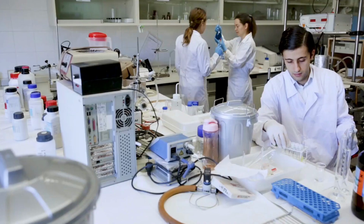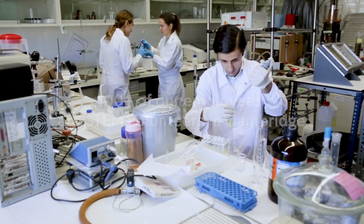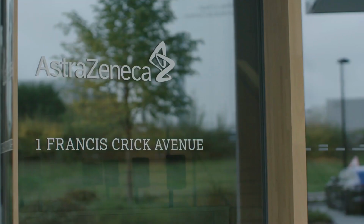We have over 200 partnerships as part of the Cambridge ecosystem, with more than 130 collaborations with the University of Cambridge. We have over 100 employees working as STEM volunteers. They've brought science activities to over 60,000 children and young adults every year, so they get a feel for what it's like to work in discovery and life sciences, and that's really important to us as well.